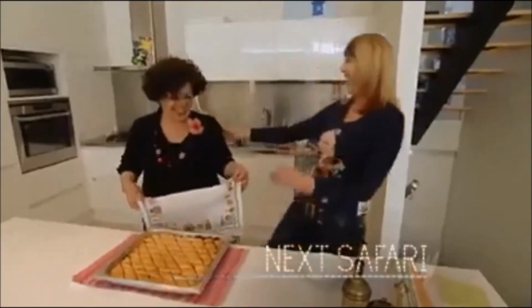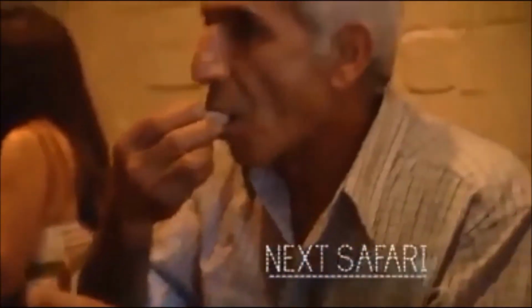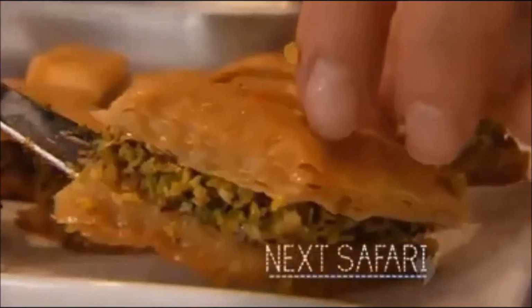On our next safari, Syrian food in all its delicious fresh glory, from meza dishes to the national dish of kibbeh, plus some luscious sweets.